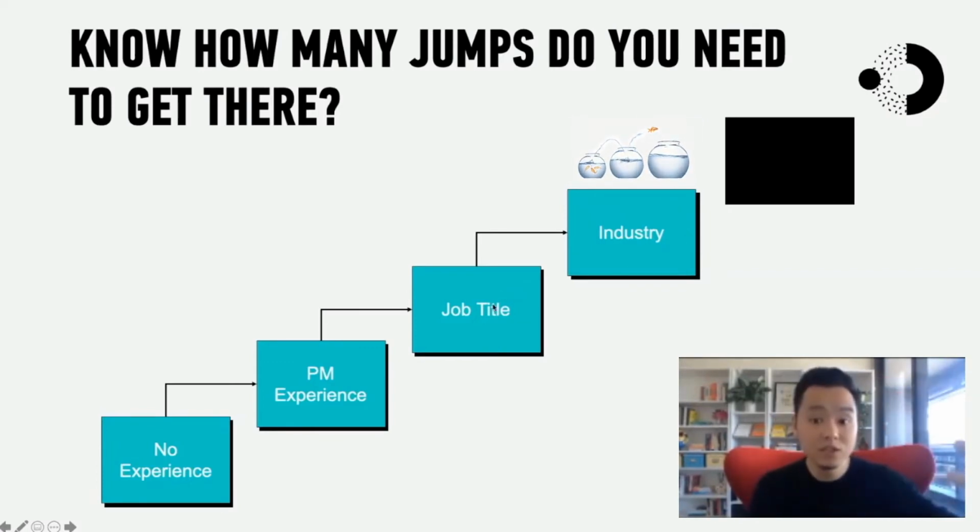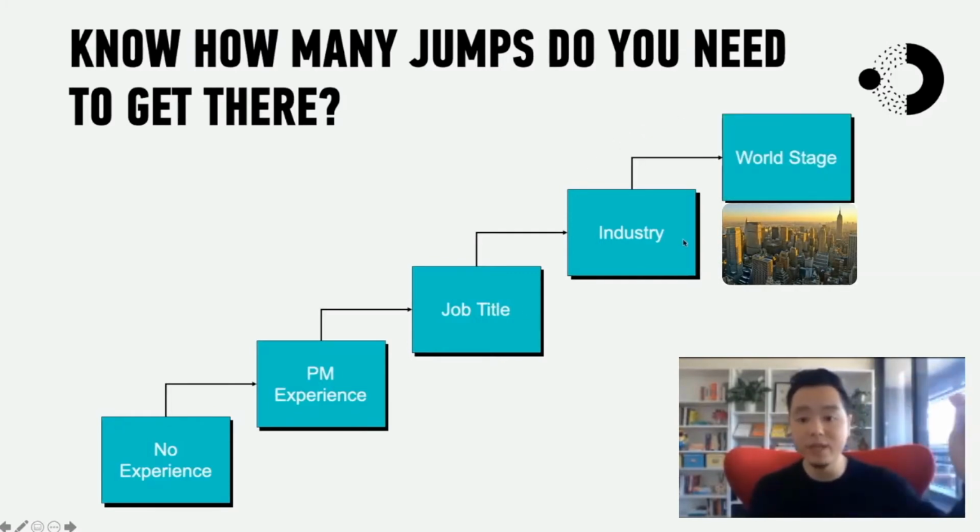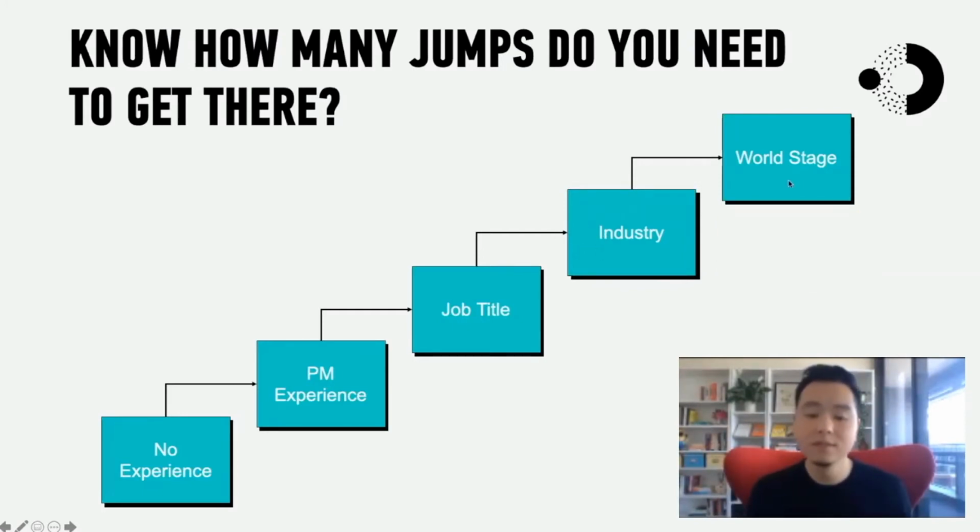Once you move industry, that's when you can truly become world-class and become the world-stage PM. Go to the Valley or start writing a book and become a thought leader and so on, once you've moved across multiple industries. So don't jump from no experience to, say, a Facebook product manager in Silicon Valley. That's too much of a jump for you. I'm not saying it's impossible, but it's very likely that you fail and burn yourself out. So these are the steps for you to get there.